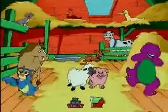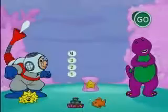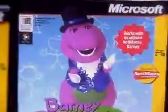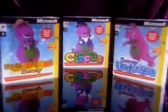It's the software you've been waiting for. Barney goes to the circus. Barney under the sea. And fun on the farm with Barney. Goodbye for now. Three super-de-duper early learning adventures starring Barney, only from Microsoft.